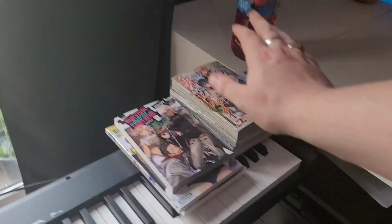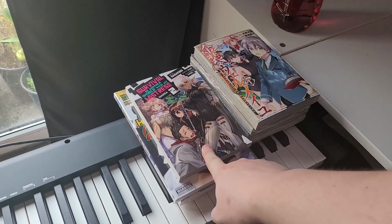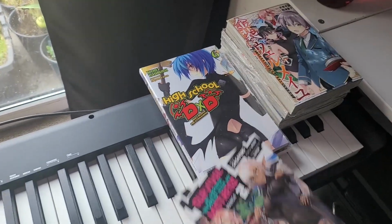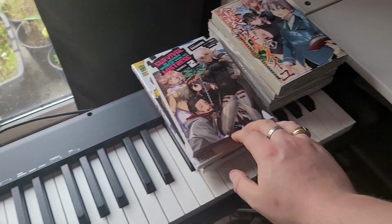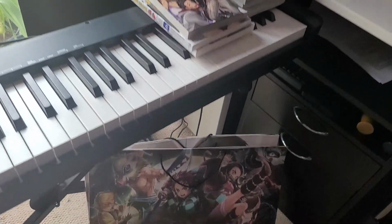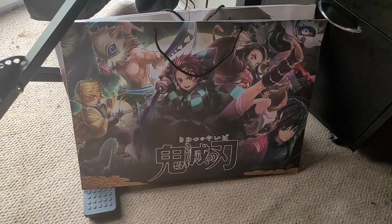Here's new manga, which I'm going to make a video on and review. Number 2 of the Minecraft sex one. The light novels. DxD, and the Vermeil in Gold, which is my current favourite because I fucking love it. These are also for an upcoming video.